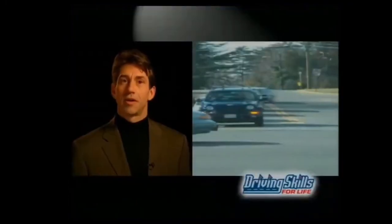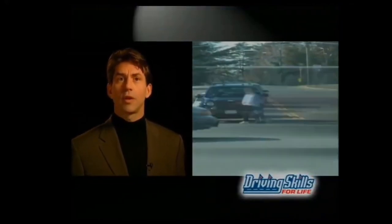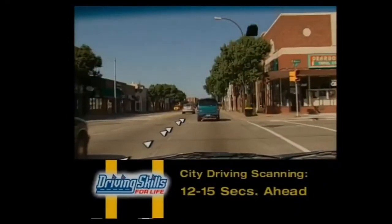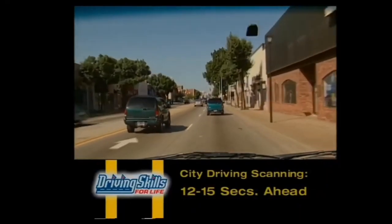But remember, you have to spot hazards before they pop up in your safety zone. That means using what's called minimum eye lead time to open up your scanning range. On city streets, you should be scanning 12 to 15 seconds ahead. That's about a city block.